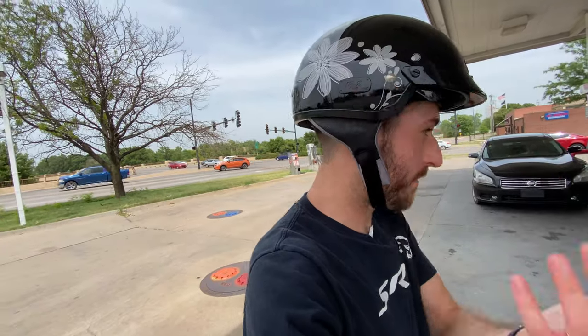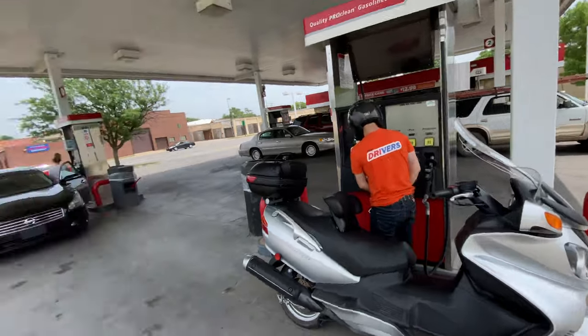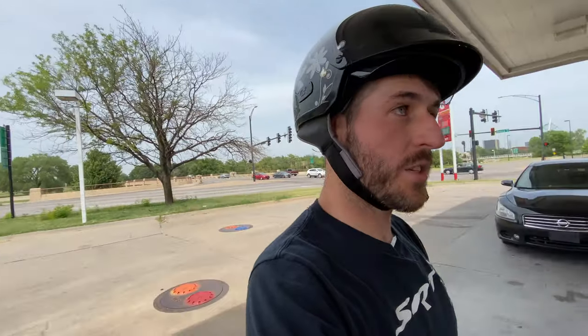Could I know that I was going to be wearing a flower helmet and riding on the back of a 650cc scooter today? I certainly didn't know it, certainly didn't expect it, but I can't say that I mind it.